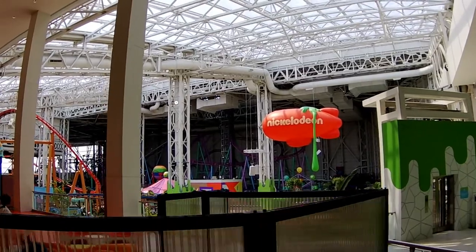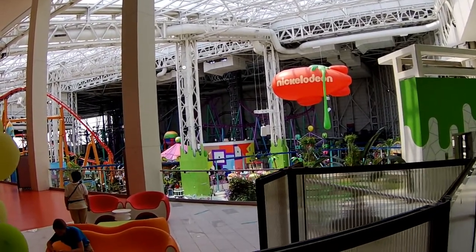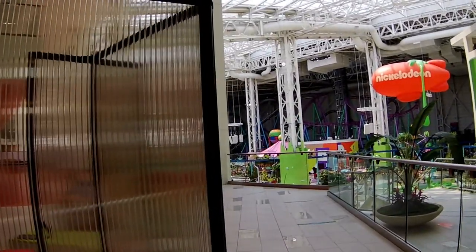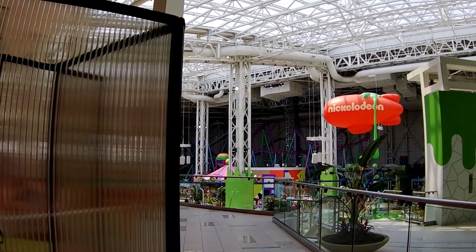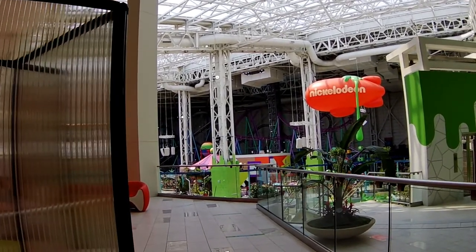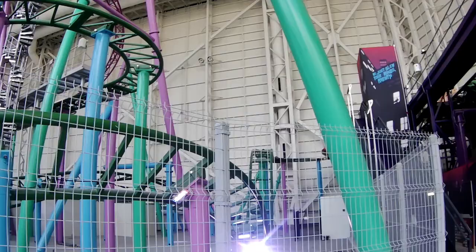And then you're going to get a little pop of airtime into the brakes, and then come into the station and walk down the stairs and get your stuff from the locker if you need to, or just not bring anything to the park like I did, pretty much, except my camera. So yeah, that's TMNT Shellraiser.